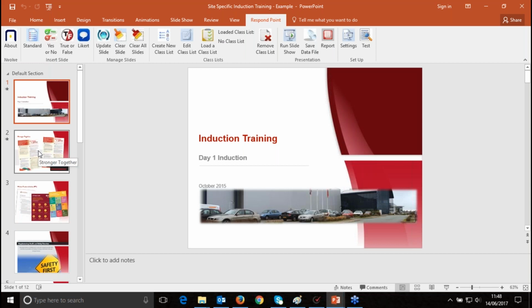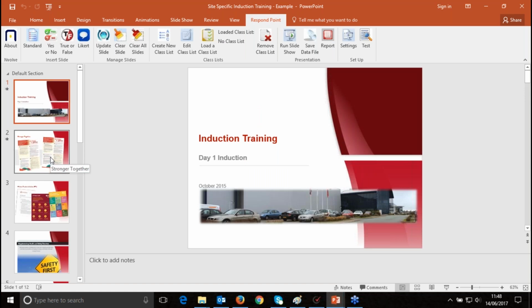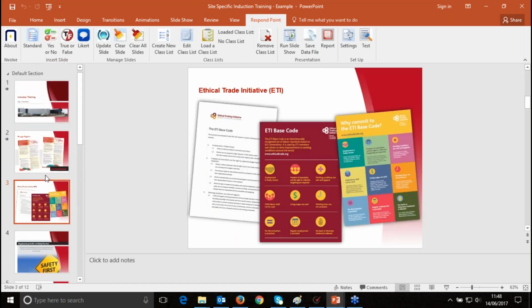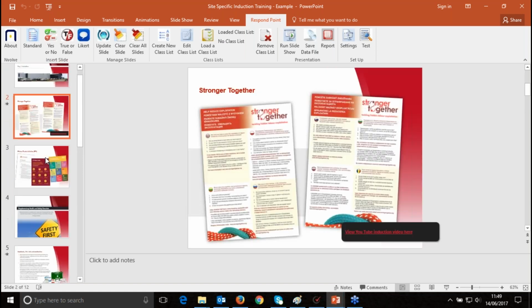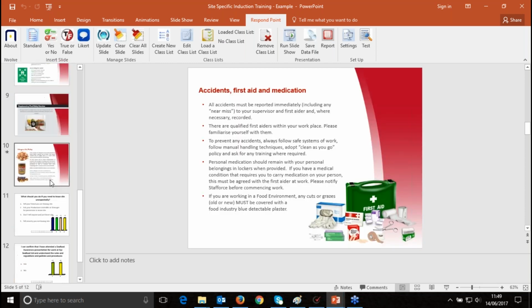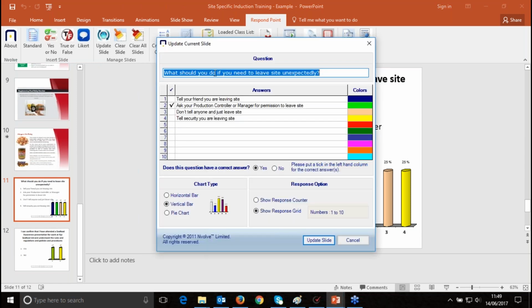I have a receiver plugged into my machine. It's just a small white device that picks up all the responses that the trainees give. So this is your group session. If you can visualize that you have 15, 30 people in the room and you're doing your induction type slides. If I scroll down here, I can immediately see from the graph that this is a Respawn Point type slide. If I go and do an update slide.